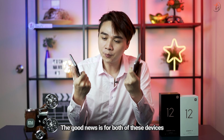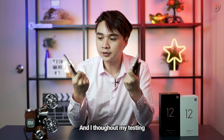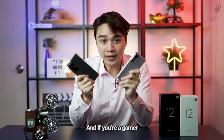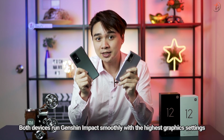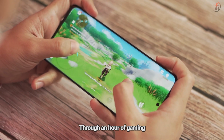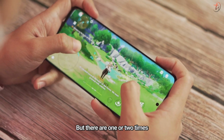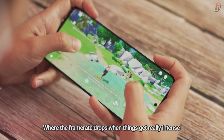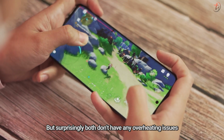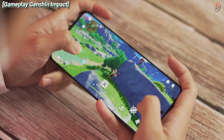The good news is, for both of these devices, it runs flawlessly for day-to-day usage, and throughout my testing, I did not experience any laggy issues. And if you're a gamer, both devices run Genshin Impact smoothly with the highest graphics setting. Through an hour of gaming, there's barely any laggy issues, but there are 1 or 2 times where the frame rate drops when things get really intense. But surprisingly, both don't have any overheating issues.